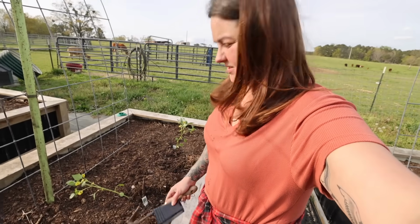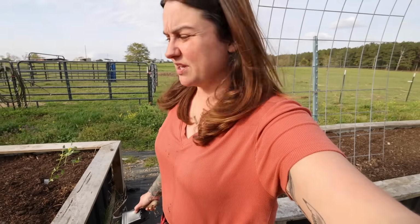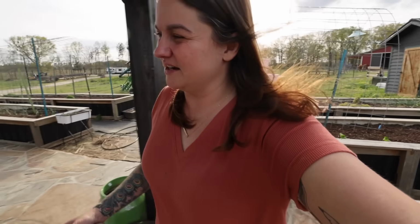Similar spacing here, 2 tomatoes. I usually do about 18 to 20 inches apart. They're going to grow really big and kind of canopy out and get all entwined with one another. But we want that since they need each other to pollinate.